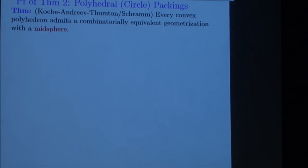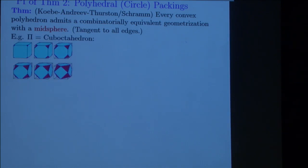It says that if you give me a combinatorial type of a convexly realizable polyhedron, then there's some geometrization of it that has a midsphere. A midsphere is a sphere which is tangent to all the edges. Let me give you an example that explains this definition, this theorem.